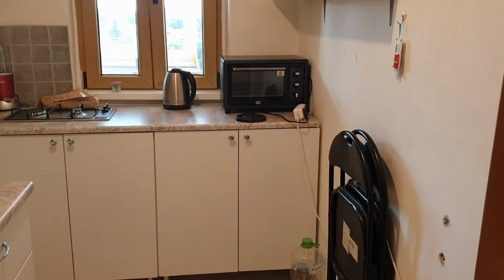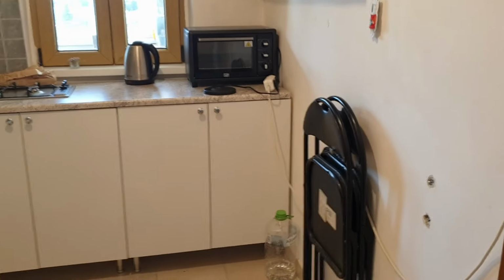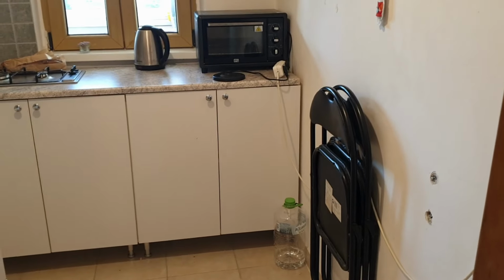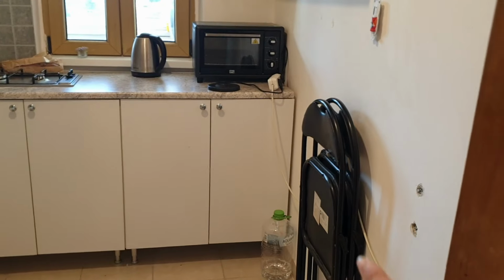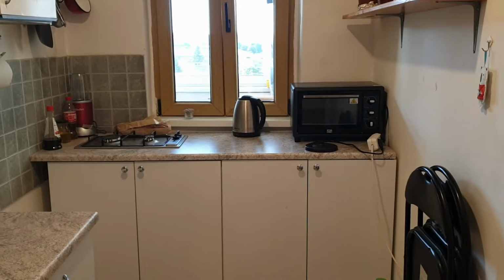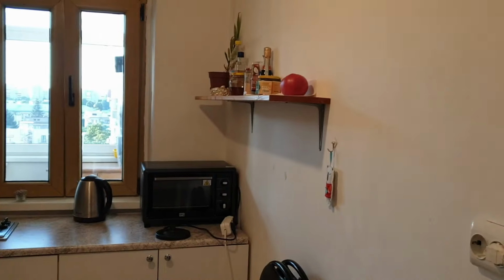Let's turn on the light. I think it's better now. So I plan on buying a table that can be folded over so it doesn't take up much space, because right now I really have no place where I can eat. I usually eat in my room.